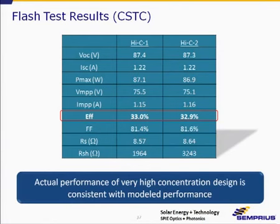These are some results from the 1600 concentration modules, and you can see that the efficiencies are about 33%. Very much comparable to our production efficiencies at 1100 suns.